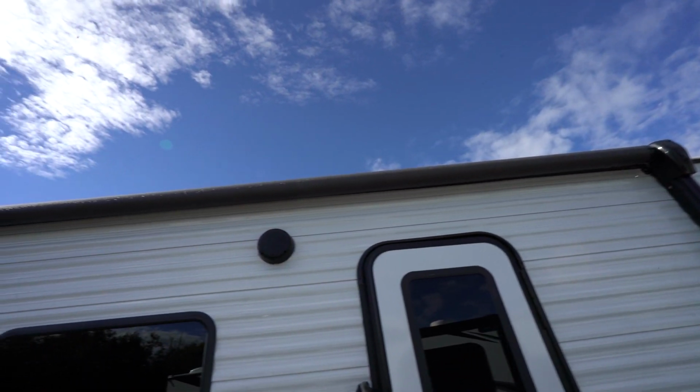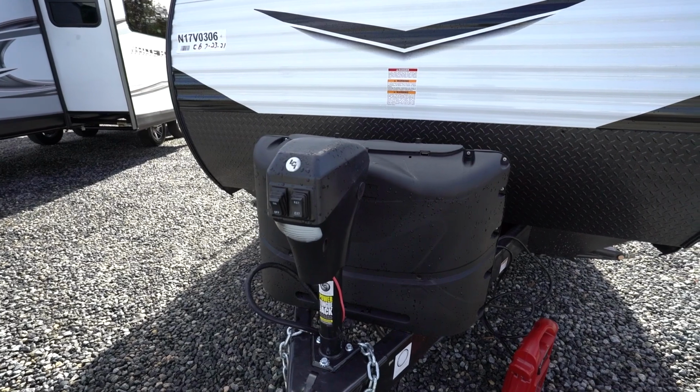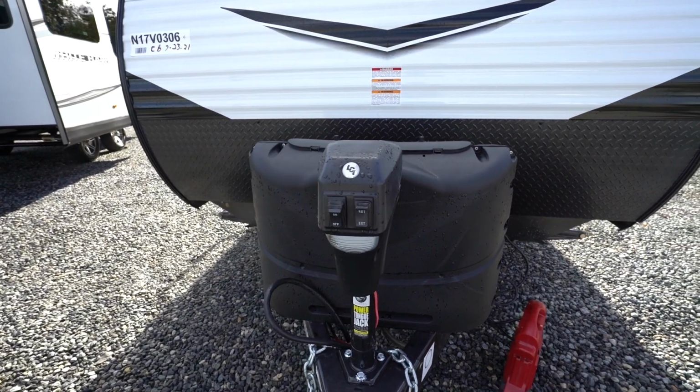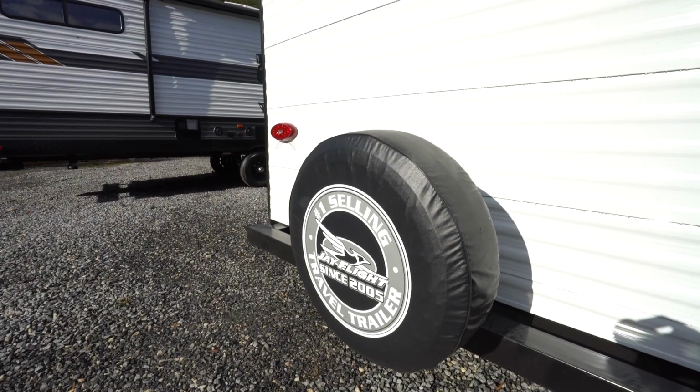Speaking of that exterior, you can relax under the power awning and relax knowing that your Jay Flight SLX's roof is seamless using the Dyflex 2 material over a lightweight Magnum Truss roof system. For towing, nothing beats a power tongue jack with hitch light to make hitching and unhitching fast and easy. The exterior also comes complete with an outside shower, spare tire with cover, the super convenient and awesome black tank flush, and solar prep with an optional solar power package to harness all the great sun's energy.